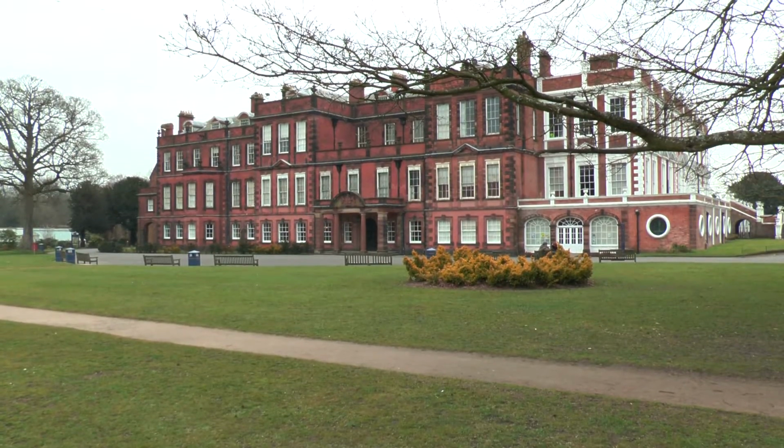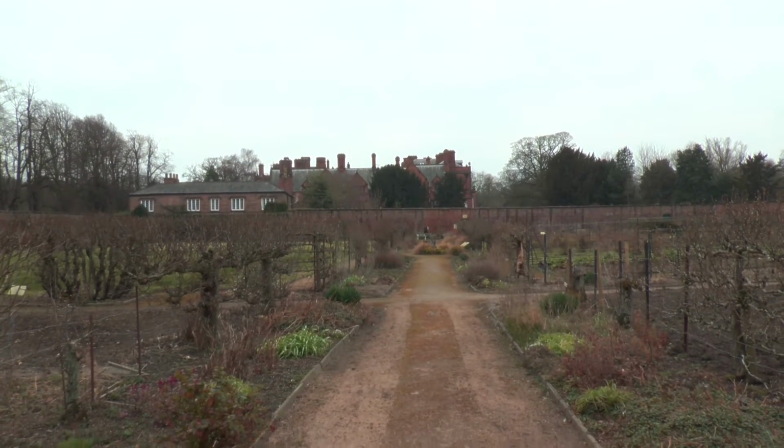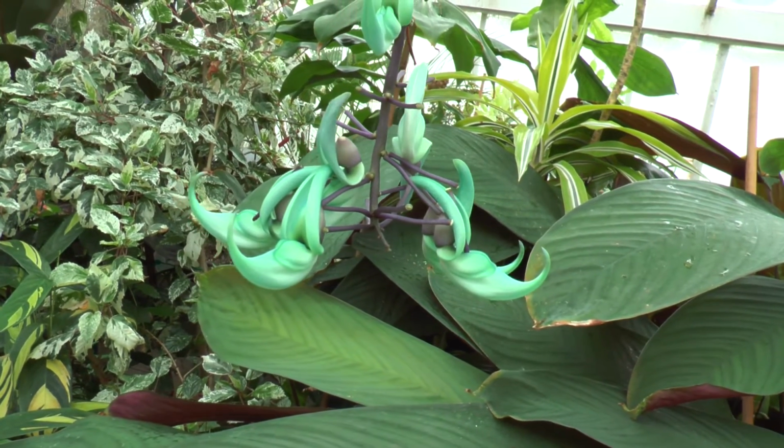Croxteth Hall and the walled garden will be open to the public from Good Friday. You can witness this special flower in bloom for yourself at the greenhouse every morning between 10:30 and 12.